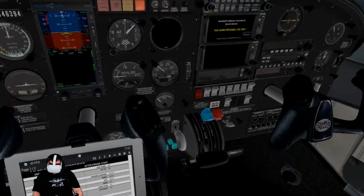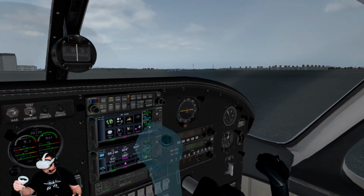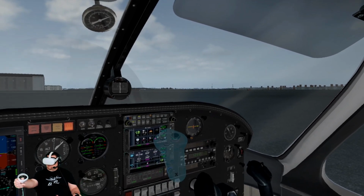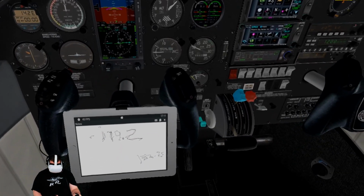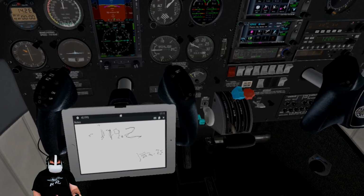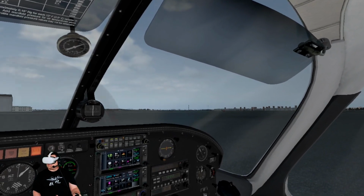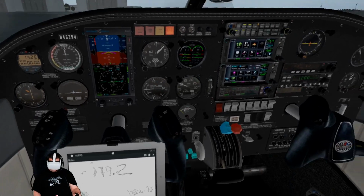Okay. Power to 1,000. Phoenix Ground, Cherokee 4368 Tango at Conner Aviation with Quebec, ready for taxi. 4368 Tango, Phoenix Ground, runway 25 left, taxi via Hotel. Runway 25 left, you have information, taxi via Hotel, Cherokee 4368 Tango. Phoenix Sky Harbor International Airport information Quebec.